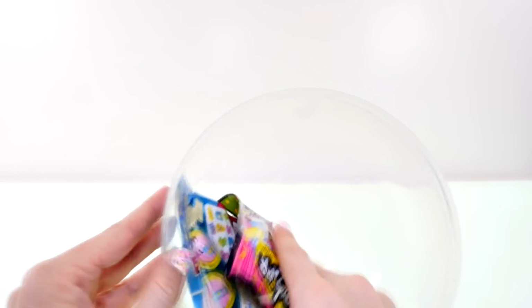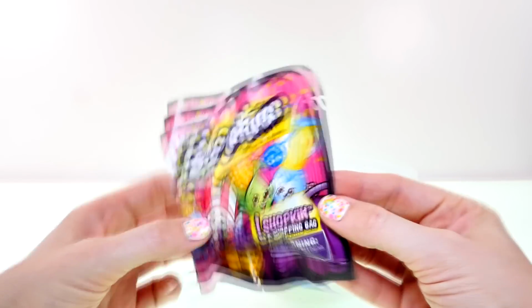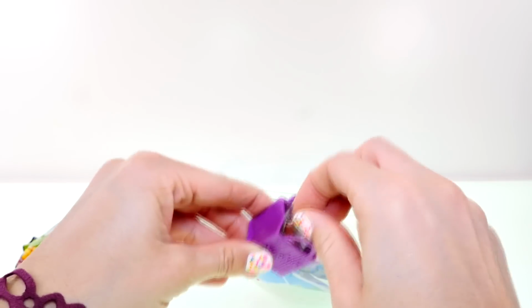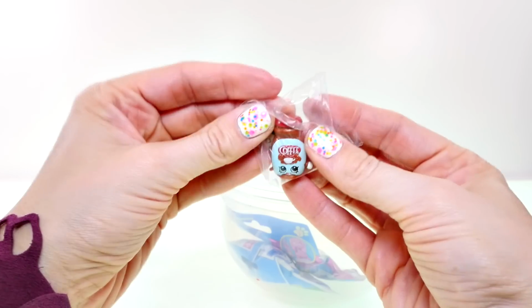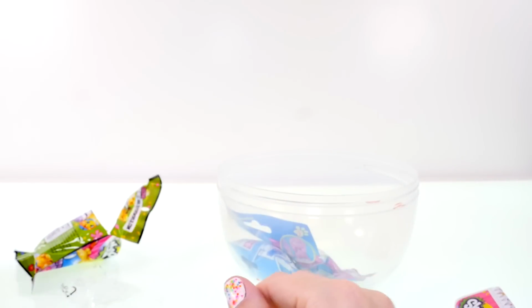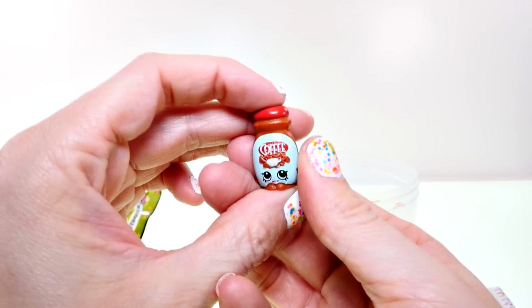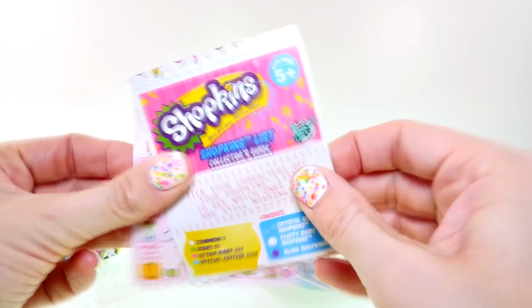Okay, I've got a few left, and it looks like I have a Shopkins Season 2. And I got Coffee Toffee. I love coffee. Oops. There's Coffee Toffee. He's cute. Or is it Toffee Coffee? I'm probably saying it wrong.